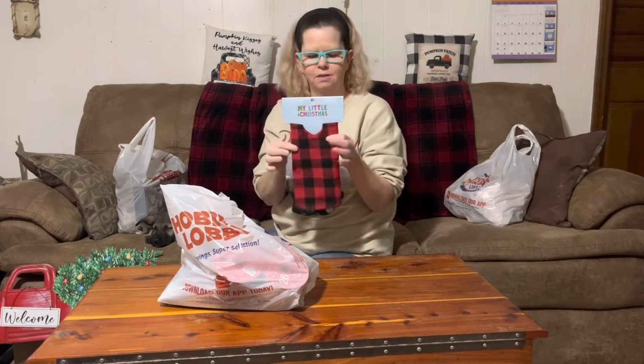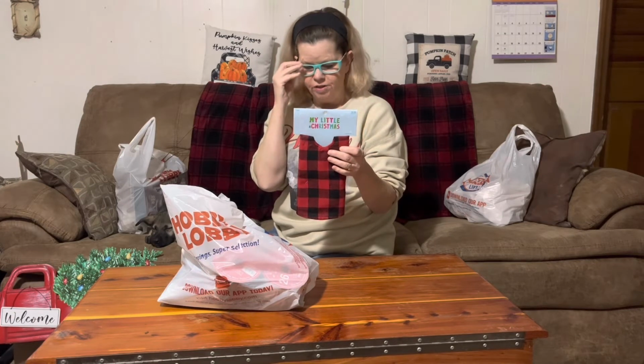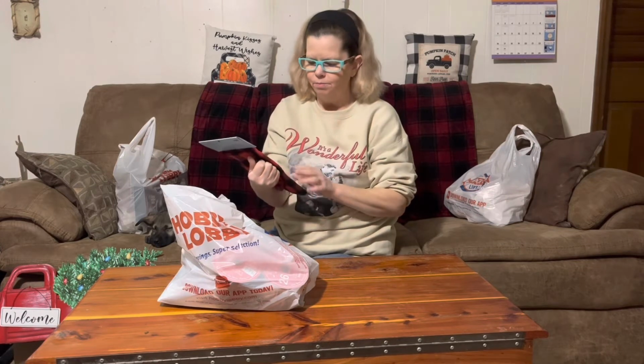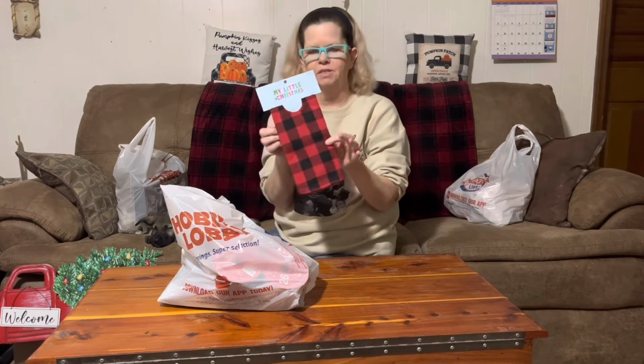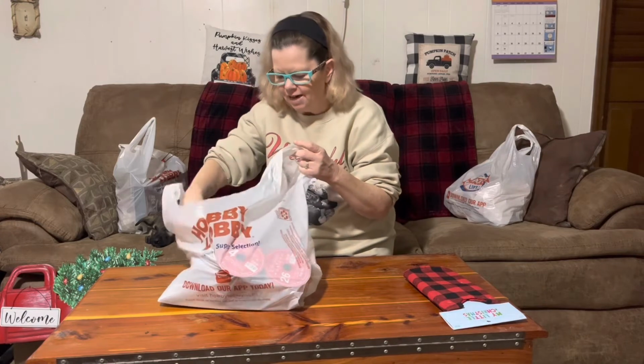This is a little buffalo check tree skirt for my husband's tree at the shop. And that tree, I don't think we've ever actually even had a tree skirt for it. Because it's so small, I know last year for sure, I just used garland and put it around the bottom of the tree for a skirt. But now we've got an actual tree skirt, and it was $9.99, so that means this was less than $5 on sale.